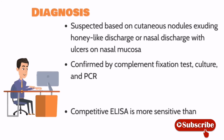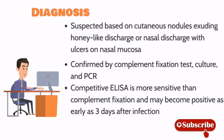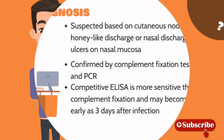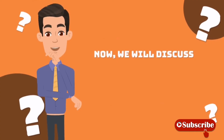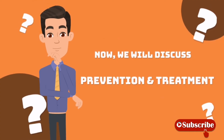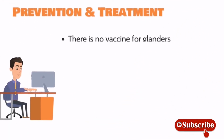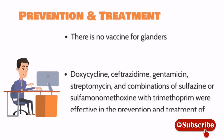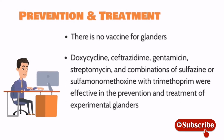Third step, competitive ELISA is more sensitive than complement fixation and may become positive as early as 3 days after infection. Now, we will discuss the prevention and treatment. Number 1. There is no vaccine for glanders. Number 2. Doxycycline, ceftriaxone, gentamicin, streptomycin, and combinations of sulfadiazine or sulfamonomethoxine with trimethoprim were effective in the prevention and treatment of experimental glanders.